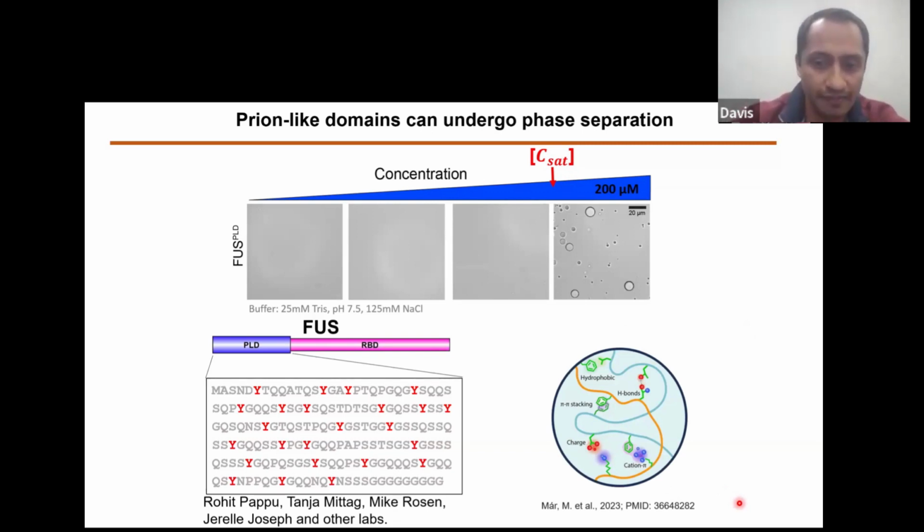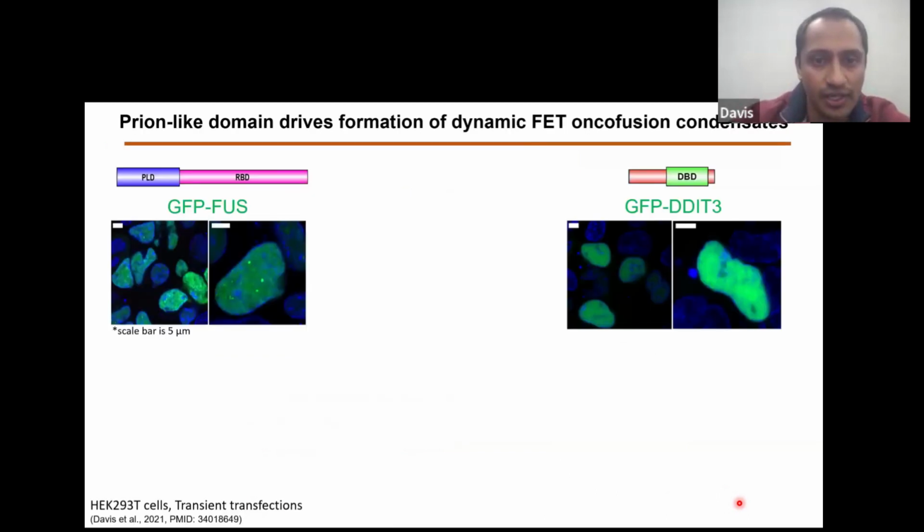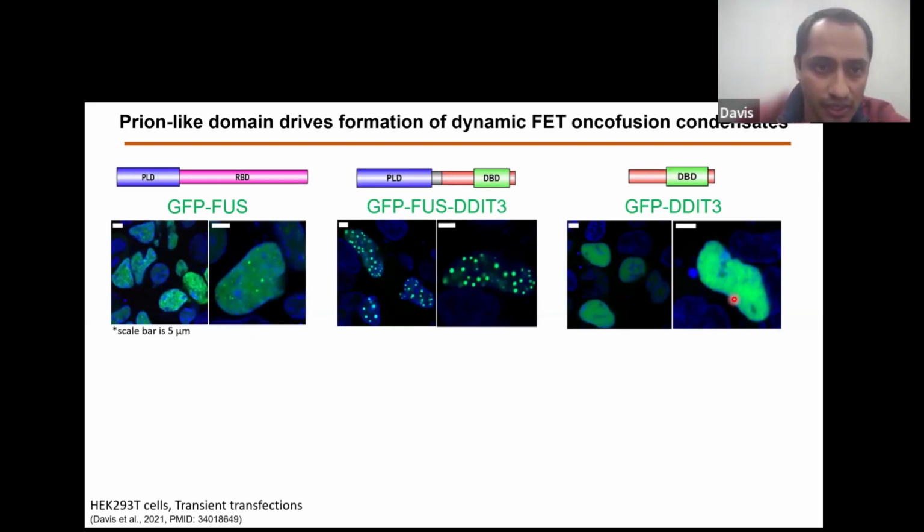So using a canonical FET oncofusion, FUS-DDIT3, we wanted to know what happens when we fuse a prion-like domain to a transcription factor. Here are the parent proteins of the fusion protein. We do transient transfections in HEK293T cells, and you can see that when you express FUS first, it forms some small punctate-like structures, whereas the transcription factor DDIT3 has more or less a diffuse distribution. But when we express the fusion protein, it forms phase-separated condensates.